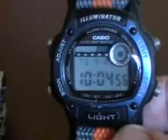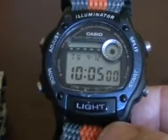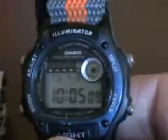The next one was just in a box of old stuff. It's a Casio Illuminator. It's not a particularly expensive watch. They're good watches though, Casio. I like them. They're functional. They do the job. There's a little strap on it. It didn't have a strap or anything, so that was off an old watch I had.